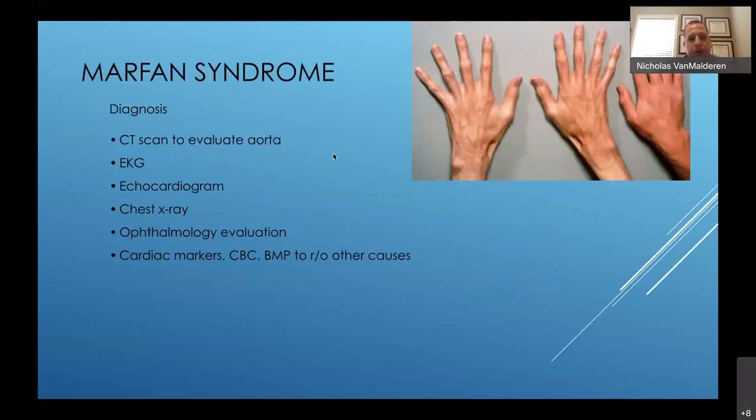So the way we diagnose Marfan's, you can do a CT scan to evaluate the aorta, determine if there's any dilation or dissection. EKG, mostly to rule out any other forms of chest pain, MI, or anything else that could be causing the chest pain that is not the aortic dissection. An echocardiogram can also be used to just evaluate the aortic root, the heart itself, and the contractility. Chest x-ray, obviously you can rule out pneumothorax. You can have an ophthalmology evaluation if you're concerned about any lens dislocation. And then other forms of chest pain that you're ruling out, cardiac markers, blood work for pericarditis, myocarditis, that sort of thing.